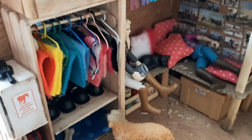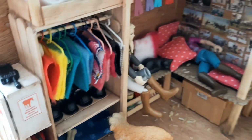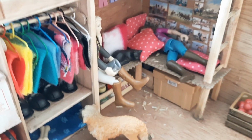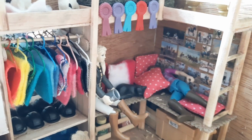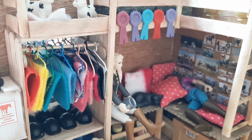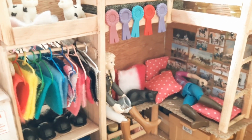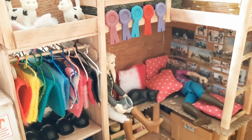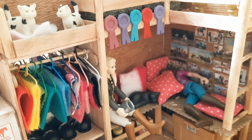And then below that, you can't really see them because they're black, but there's a row of helmets. I think there's 4, and you really can't see this. But behind all the saddle pads and helmets, there is again a sticky mirror back there. You can kind of see the reflection. And yeah, it makes the cupboard look absolutely huge. I'm really pleased with that. But if you ever took the saddle pads out, it would be a mirror.